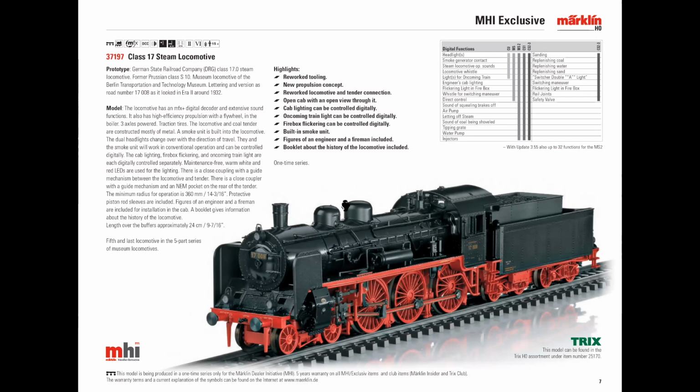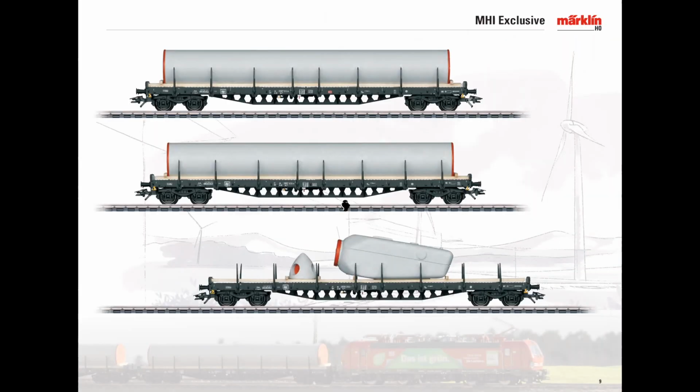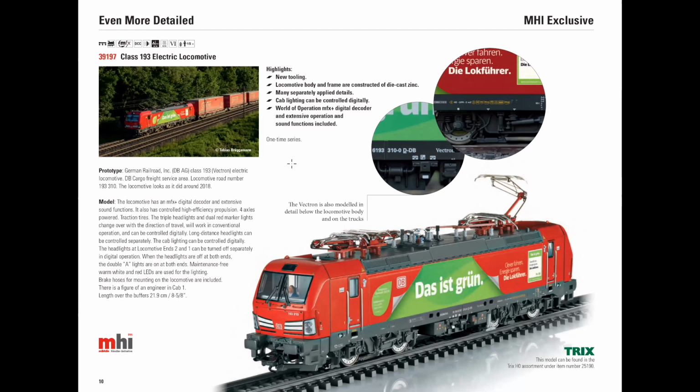I guess the Dostis green Vectron is coming up here. There are three new Vectron locomotives. I guess it's a class 193. Apparently, there have been these Vectrons, these class 193s, in the Marklin program before, but it was more for the startup or hobby line. And this one has a lot of new tooling. There are so many more of what they call professional aspects.